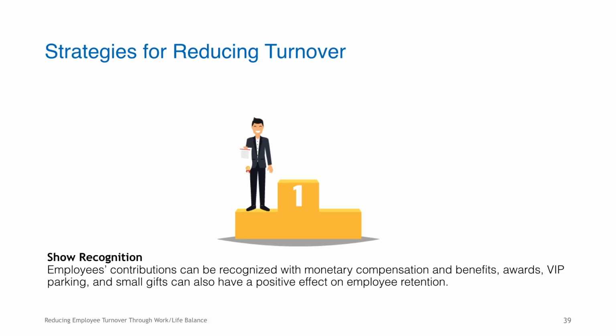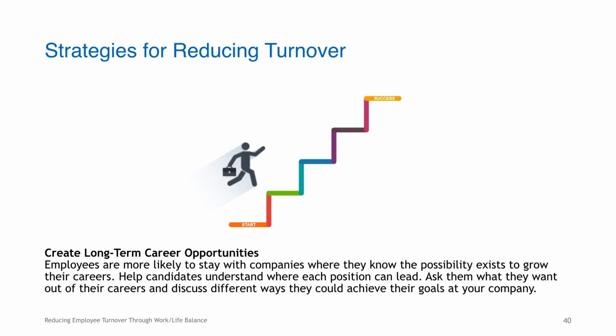While employees' contributions are certainly recognized with monetary compensation, awards, VIP parking, and small gifts can have a surprisingly positive effect on employee retention. Employees are more likely to stay with companies where they feel they can grow their careers. So spend time helping employees understand where their current positions can lead and how to achieve their long-term goals.